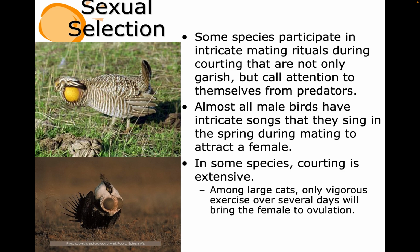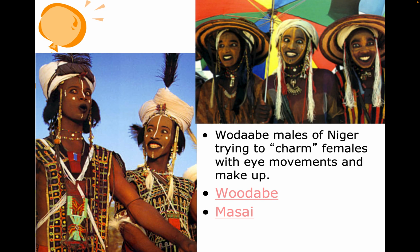A cheetah female will not ovulate unless she has been chased by a male cheetah for a number of days. And what will happen is a pair of brothers will chase the same female, and they'll take turns chasing her, so that she will start ovulating, and that's the way the cheetahs work. And then both of them will actually mate with her. And just like in the case of polyandry, it really doesn't matter which one of them is the father of the offspring, because they have very similar genes, if not identical genes.